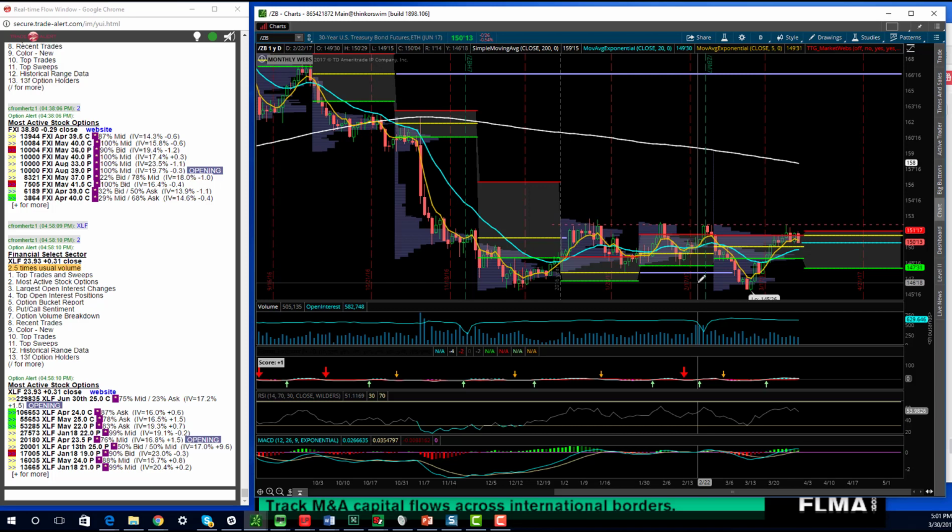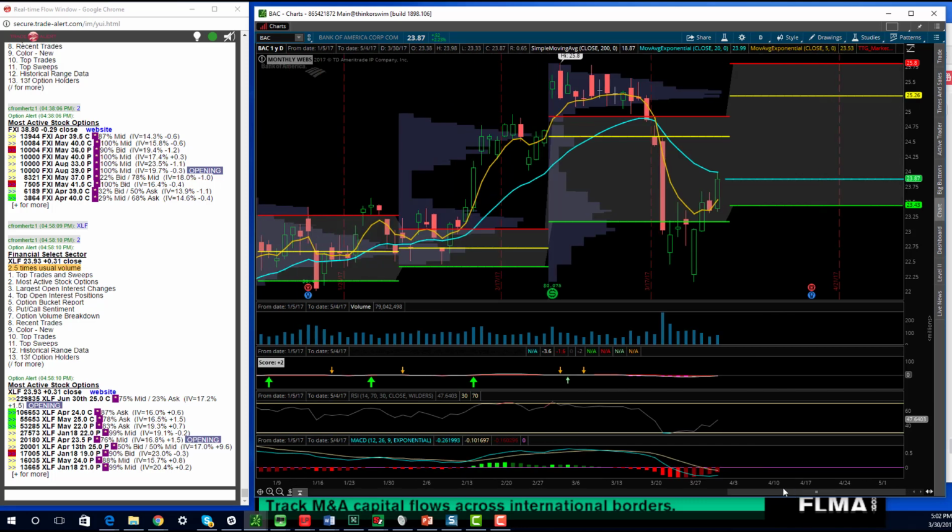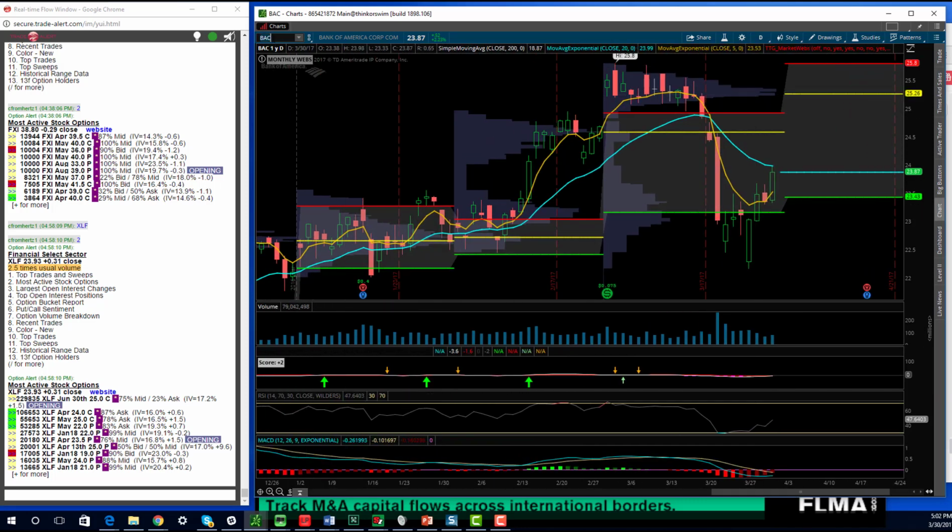A bunch of other sectors performed really well today. Just individual names. BAC had a real nice day today too, even though some of those regional banks were up 4%. BAC, nice move back into value. The semi names were really hot today.